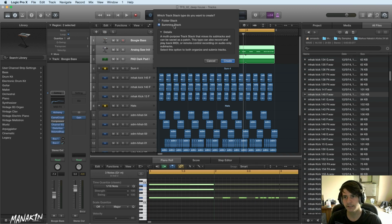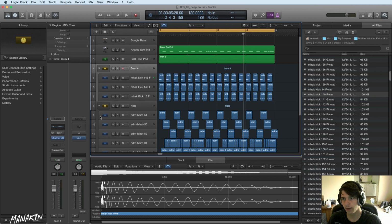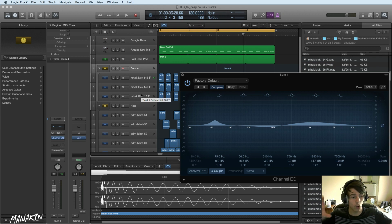On the other hand, a summing stack routes it all to a bus, which allows you to take all of these and get the sound from all of them and run it through this bus before it goes to the master bus, which means you could change the EQ over all of them. So for example, right now you can see these ones are getting EQ'd in the high end, mid-high, whatever you want to call it. But it's EQing this area for this one and this one at the same time, because they've all been summed into one bus.